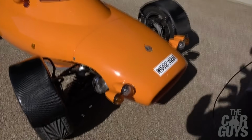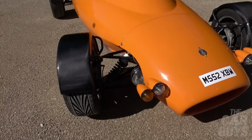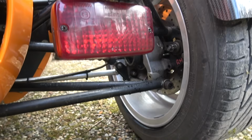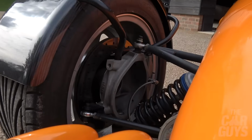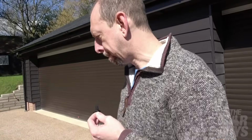Look at the way you can see the exposed suspension, I like that. I like the fact that it's all rose jointed, twin wishbones, so you're going to get proper handling out of it. This is not standard suspension on this though, is it? No, this has been replaced, these ones. These are now Öhlins. So it's now got some pretty serious bits of kit on the corners then. Yeah, whoever had this before knew what they were doing.